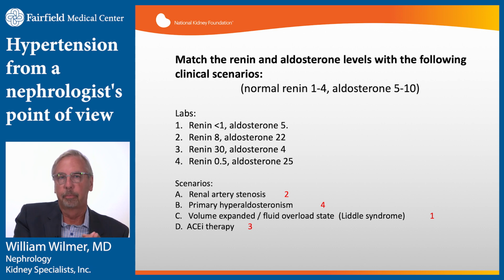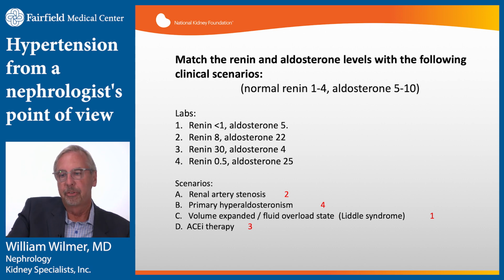If your renin is suppressed and your aldo suppressed, that's because the patient's volume is huge. They have volume expanded state, a fluid overloaded state. And in some situations, there's a syndrome called Liddle syndrome. I'll let you Google that on your own. I won't give you a physiologic talk on Liddle syndrome. But there are genetic reasons for this as well.